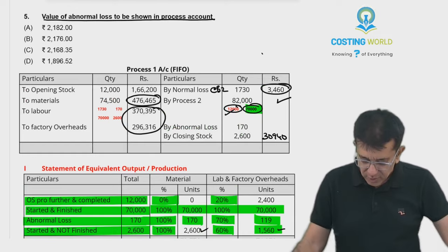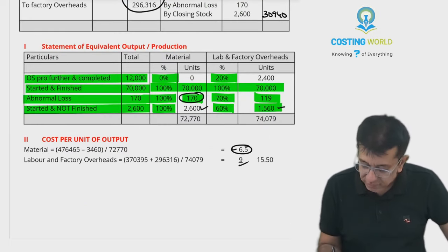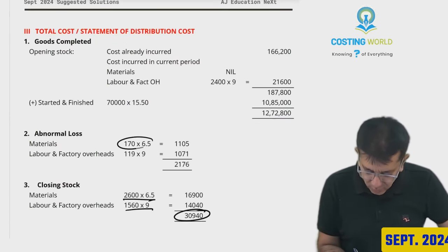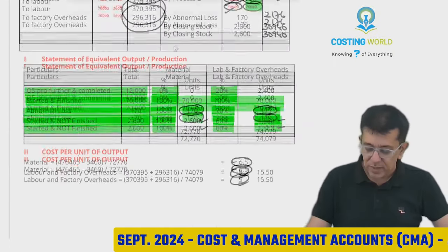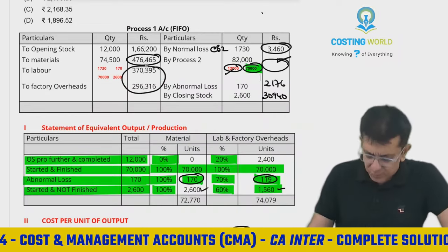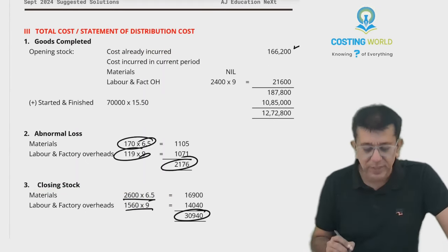Further, for abnormal loss, it will be nothing but 170 into 6.5, 119 into 9. Okay, so that calculation I have done over here. 2176. So therefore, value of abnormal loss is 2176. Okay, then if you want, you can calculate this as a balancing figure also. Although I have computed that thing in a good way. So goods completed 160.